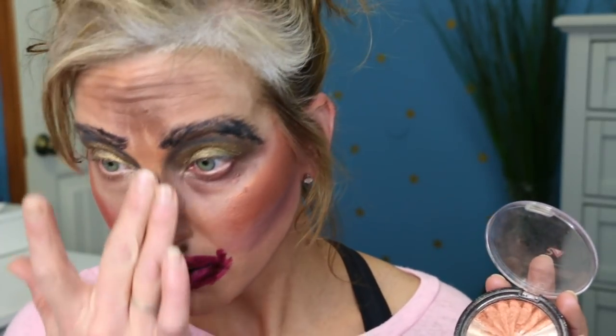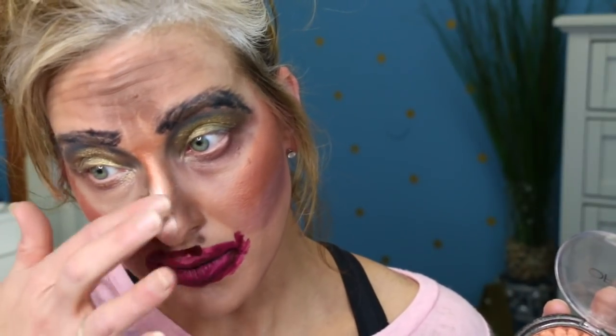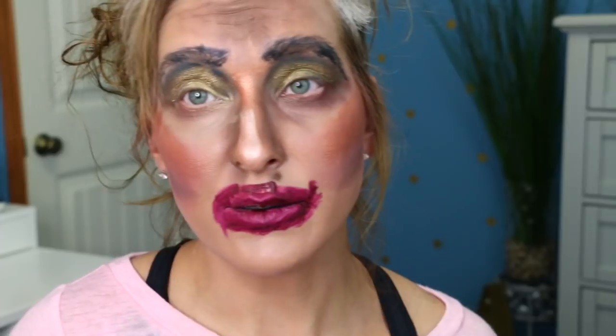And we'll do it here too. And you can highlight down the center of your nose too if you want. So you can use that same shade, or you can mix shades. Just be careful if you mix shades. You might mess up your makeup. So just be careful. So we're just going to do it that way and do a light and then a dark. So that's how that looks.